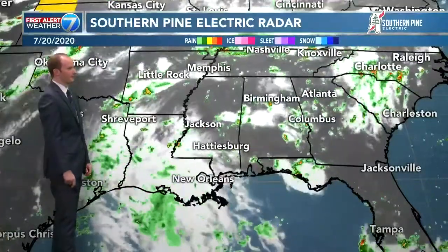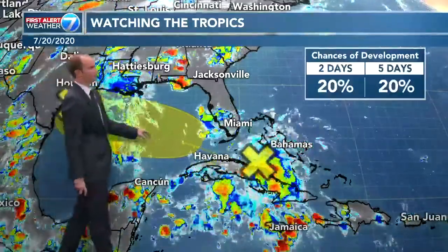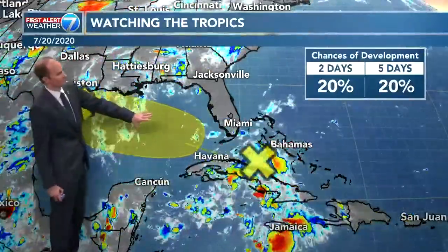Zooming things back out, we still got things swirling around into the Gulf of Mexico. The National Hurricane Center is still keeping tabs on that with only a 10% chance of development on this one. Let's see if I can get my X's to show up. There we go. Main concern right now is actually turning to this, with a 20 to now 30% chance of development as we head through the next 2 to 5 days into the Gulf of Mexico. This one's going to be interesting. We'll have to keep tabs on this.